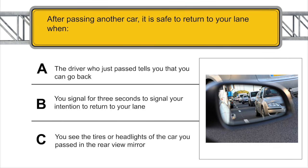After passing another car, it is safe to return to your lane when you see the tires or headlights of the car you passed in the rear view mirror.